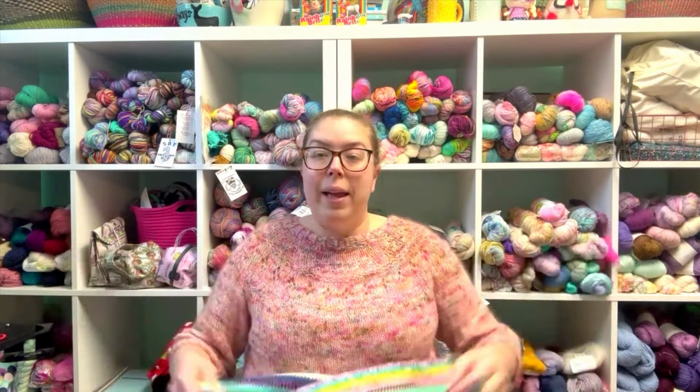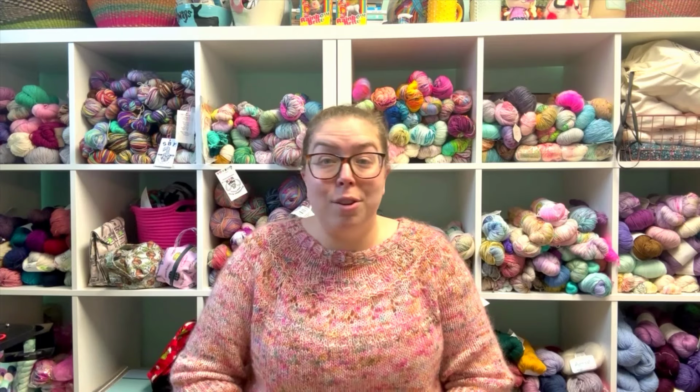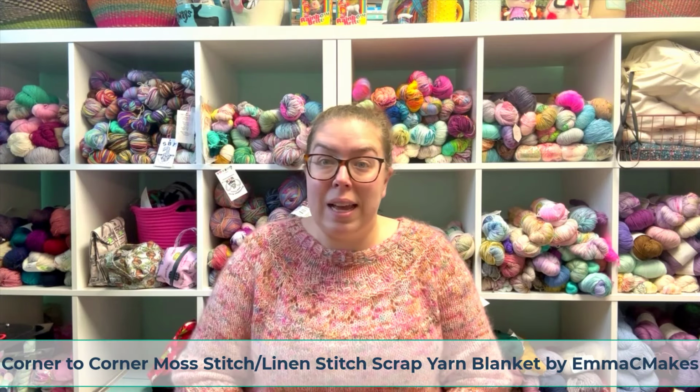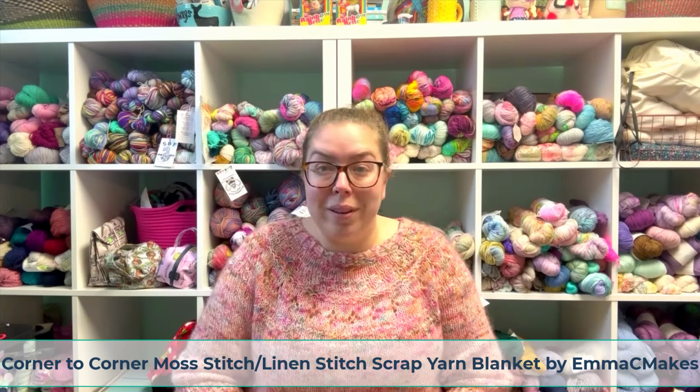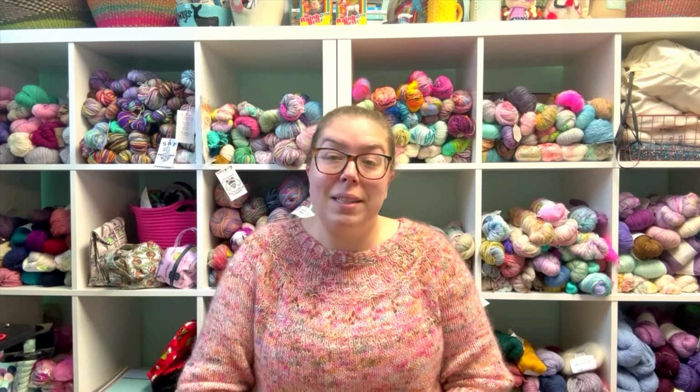This is my crochet scrappy blanket. It is a pattern that I've been following by EmmaCMakes. I do not know how to crochet. This is the only thing I know how to do. She has a tutorial, which I will link down below. It is incredibly easy, and I've been putting my scraps into my Cozy Memories blanket and this blanket.